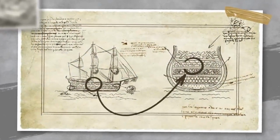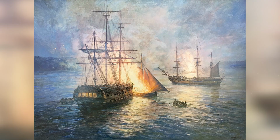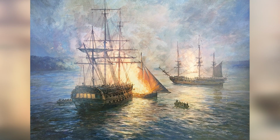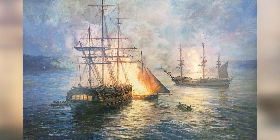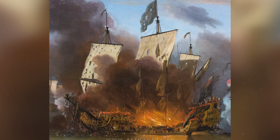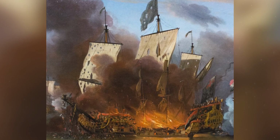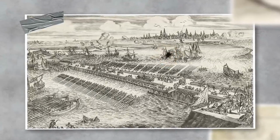Hellburners. And since we're talking about fire, we must mention a weapon known as the Hellburners, or also referred to as infernal machines. No one had heard of this weapon until the siege of the city of Antwerp in 1585. It was then that Italian engineer Federico Giambelli created floating bombs, a new weapon that astounded all of Europe. The bombs were ships filled with gunpowder.